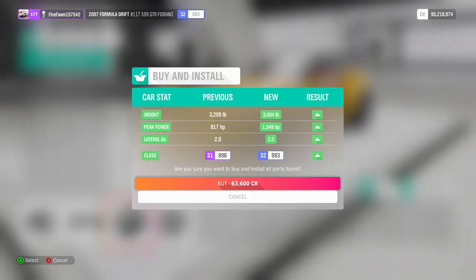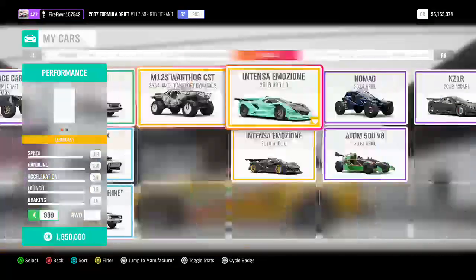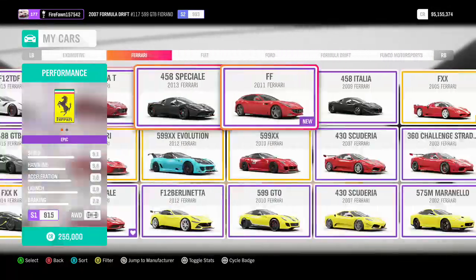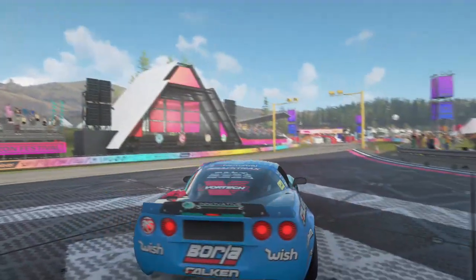So the stock stats were 917 horsepower. It has 3,200 pounds, and now it's 3,000 pounds, and now it has 1,500 horsepower. Hell yeah. I can't believe this thing doesn't even have 1,000 horsepower stock. I think the Corvette does. All right, we're stocking the Corvette Formula Drift car.